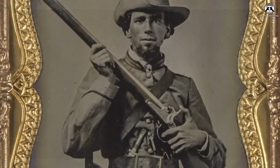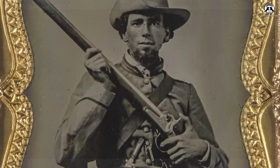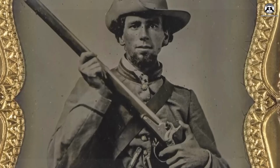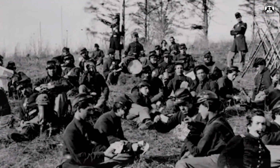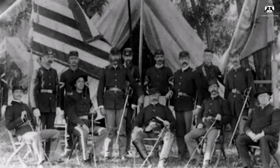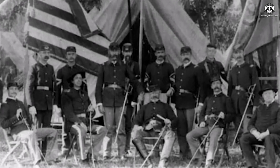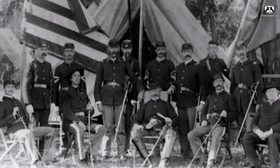This time-consuming procedure reveals much about the nature of warfare during the Civil War. Soldiers had to be disciplined and precise, as the musket's relatively slow reloading time meant that each shot needed to count. The widespread use of the Springfield Model 1861 also reflects the technological advancements of the era, as it played a crucial role in shaping the tactics and outcomes of many key battles throughout the war.